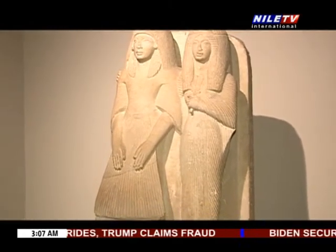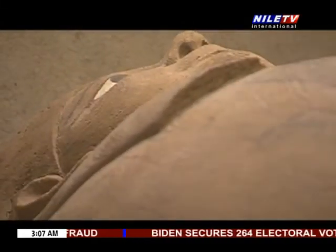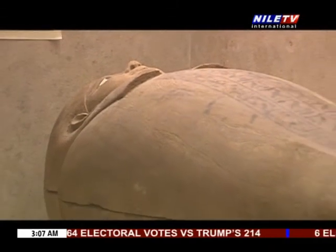In the same hall, there are also the personal belongings of the famous archaeologist John Philippe, which include a compass, a camera, and some photographs.